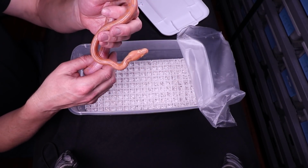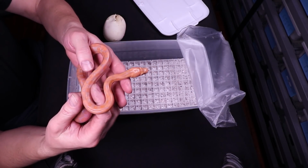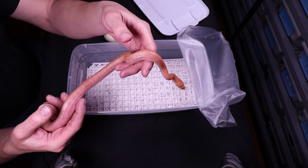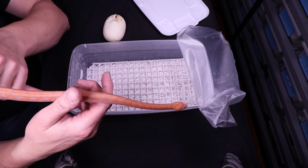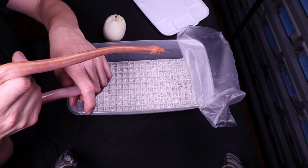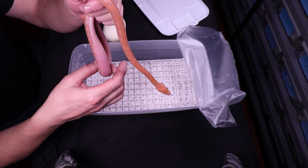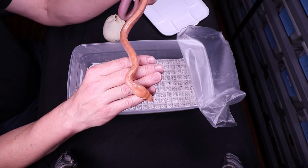Looked like it was more of a feeding response than an aggression, which is interesting. I know with these retics, you really want to handle them a lot when they're young to really tame them down, because you definitely don't want a big snake that's really aggressive. But they're really super easy to tame down. So looks like he's doing pretty good. Haven't got bit yet.